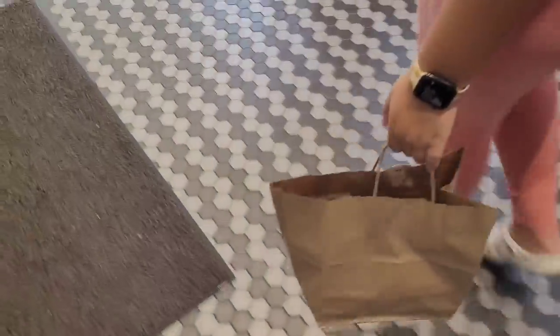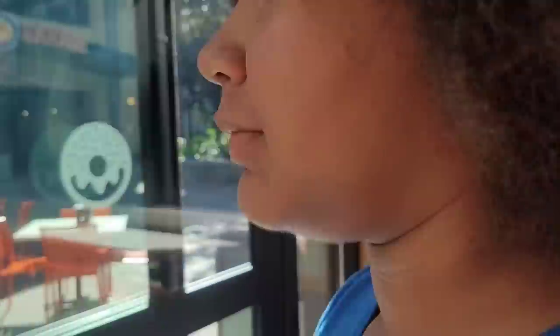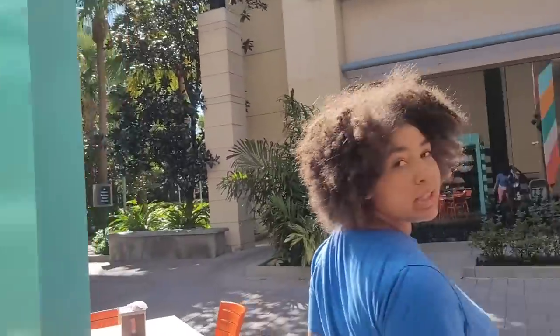So we weren't supposed to get those, but we did get those. But child, we're going to wait to eat them. We're not going to eat them right this second, right? Right? We're waiting? Okay, cool. Oh, I like the little outdoor seating area. That's kind of nice. All right.